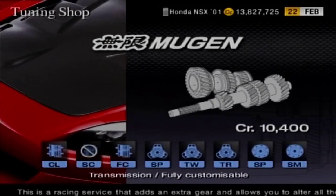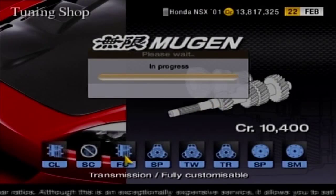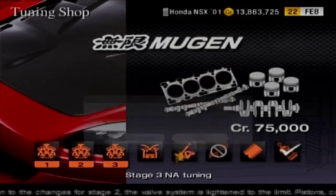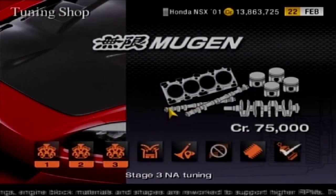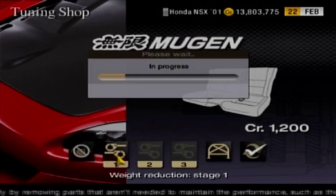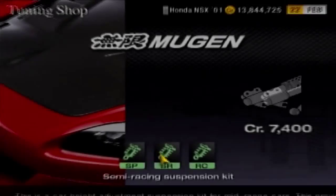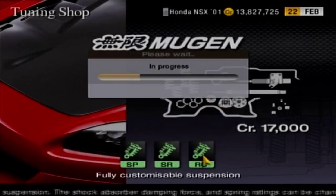All the drivetrain parts such as the limited slip differential, triple plate clutch, racing flywheel and customizable transmission gave us a 1.1 second improvement per lap. The car's horsepower uprated from 281 horsepower to 462 horsepower gave us a 6.4 second improvement per lap, and the car being lightened from 1.3 tonnes to 1.139 tonnes offered a 1.9 second improvement per lap. Then finally, the NSX's uprated suspension gave it a further and final improvement of 1.1 seconds per lap.